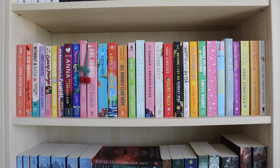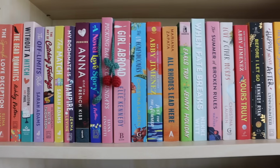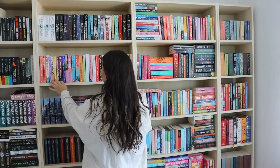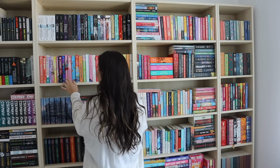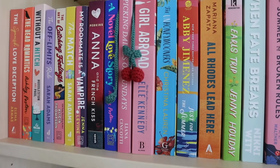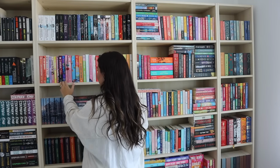So now the second shelf. Okay, this is all romance and I love how colorful this shelf is. We have a lot of really colorful books. Like we have some Sarah Adams ones. I had to put this Cherries bookmark over Picking Daisies on Sundays by Liana Cincotti.